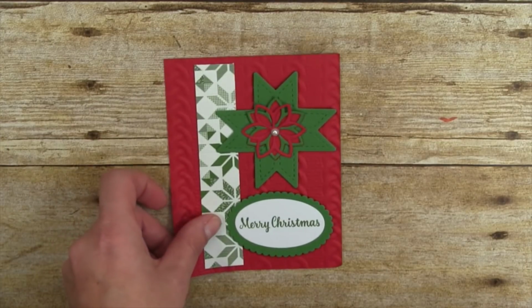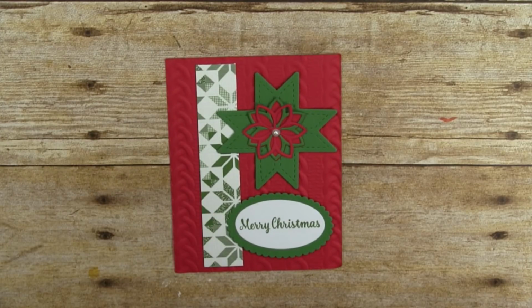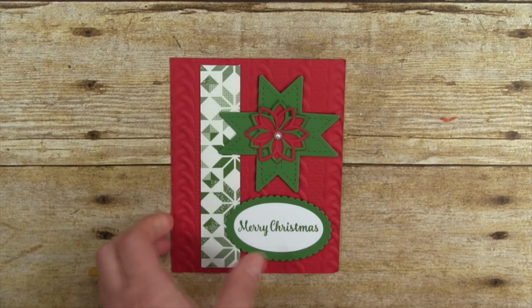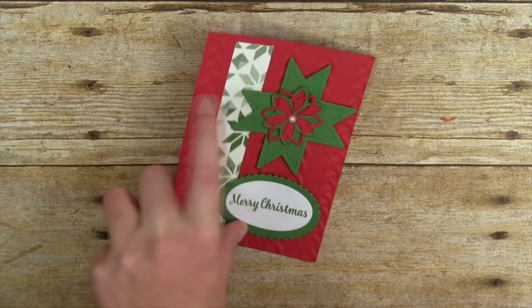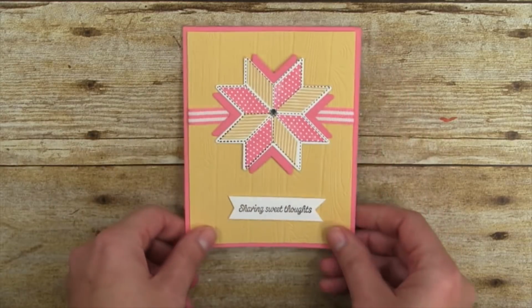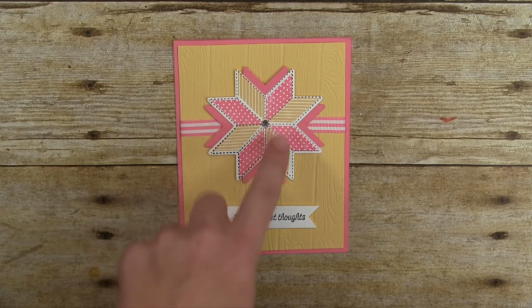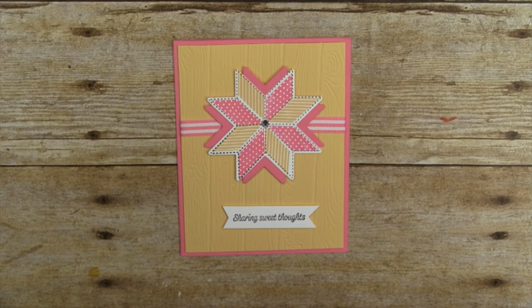Now here we've got the flower on top of the star like that. And it's got the cable knit folder on the background, which is a beautiful, beautiful set in the traditional red and real red and garden green colors. Just a little pearl in the center for the accent on that one. And then we've got another, this is the star again. It's stamped around the edges. Love the colors on this one.